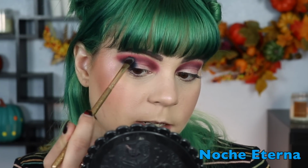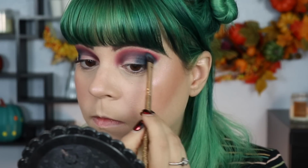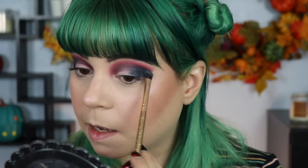So I'm just placing this in my outer corner now and then kind of blending it up towards those reds that I have in my crease. I'm also going to bring this in just a little bit here. I mean, this shadow is just so easy to work with. I absolutely love the formula on this. It's also having basically no fallout at all, which I find kind of rare with a dark matte blue, to be honest.